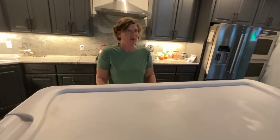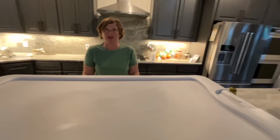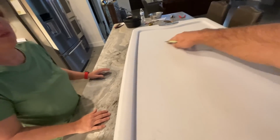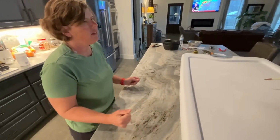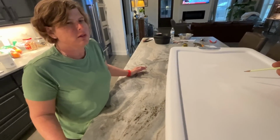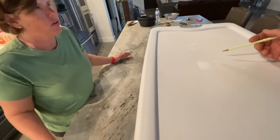Right. So the first thing I think we should do is probably cut the lid out. Do you want to kind of draw it out so we'll have something to go by? Yeah, I can do that. It doesn't have to be the whole thing. I mean, you could go by this if you wanted to. I think that may be overkill, don't you? Yeah, because these chicks are just born. So we are interested in keeping the heat in right now because they are so young.